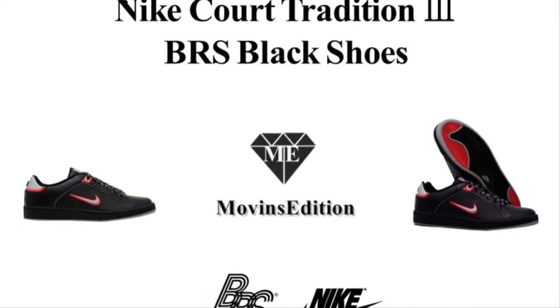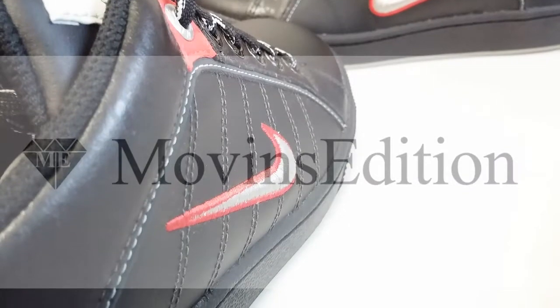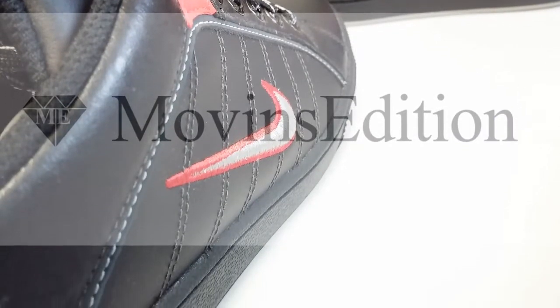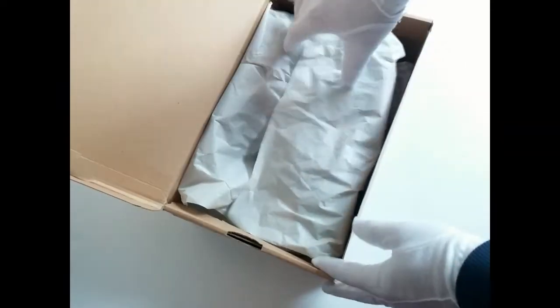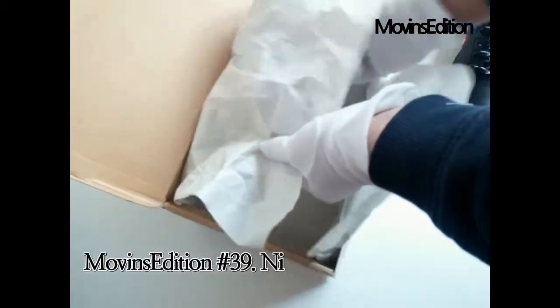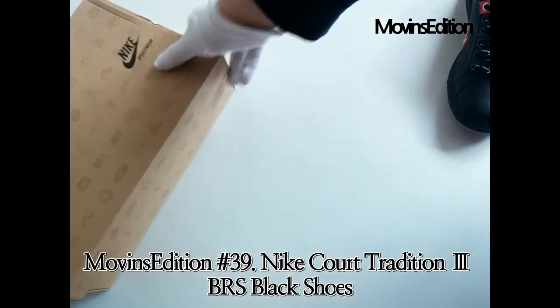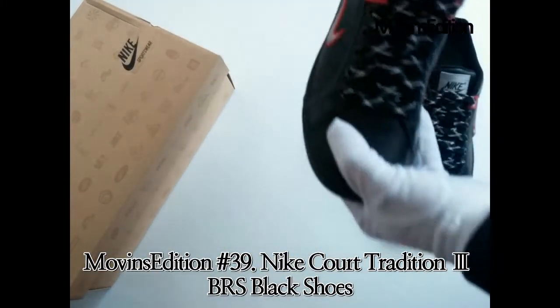Hello, we're MovinsEdition. This series is a Nike Court Tradition 3 product, and it's a new product that MovinsEdition has only one. The Nike Court series, loved by many people all over the world, is Blue Ribbon Sports Signature's Nike Court Tradition product. Nike's Court Tradition 3 items originate from Nike's predecessor, Blue Ribbon Sports, BRS.